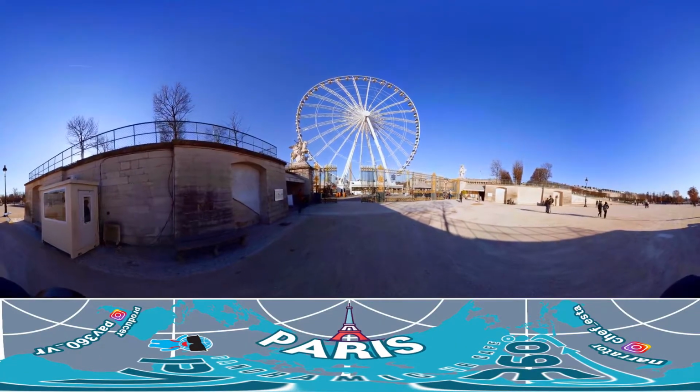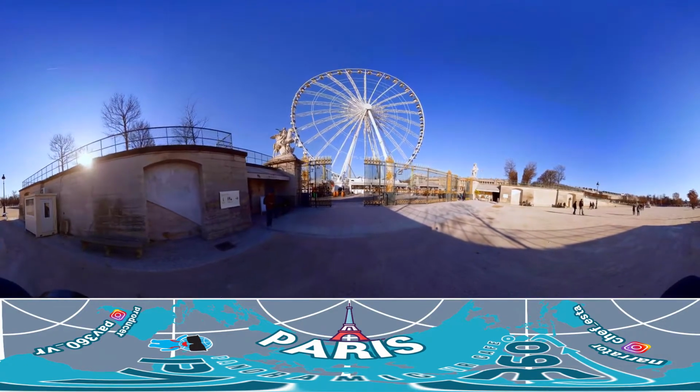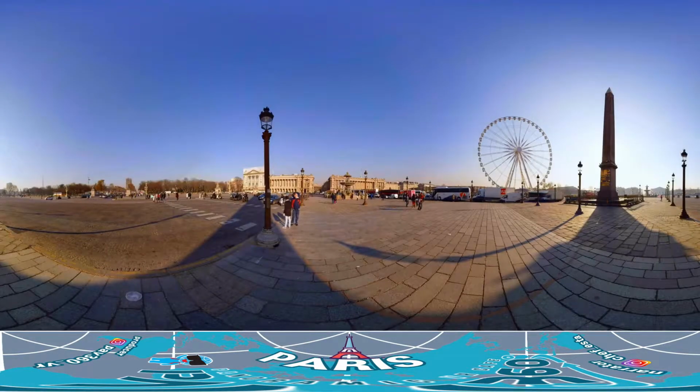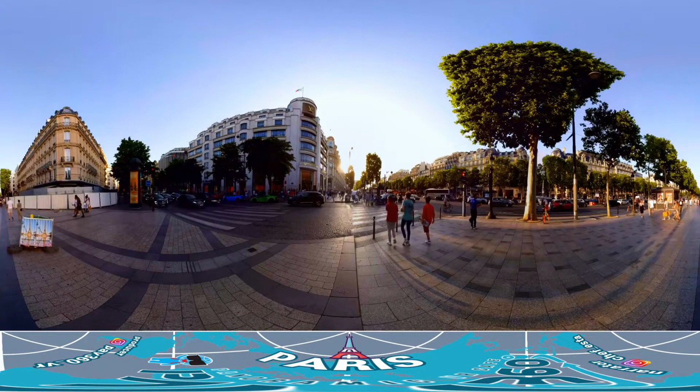Let's leave the relaxed atmosphere of the Tuileries Garden and head towards the famous Champs-Élysées street. On our way to Champs-Élysées Street, we are passing Concorde Square. In the middle of the square is an obelisk. This obelisk was a gift from Egypt in 1833, and it took 4 years just to transport it to France. Here, we have the fountain which appears in the film The Devil Wears Prada, in the scene where Anne Hathaway throws her cell phone into the fountain.